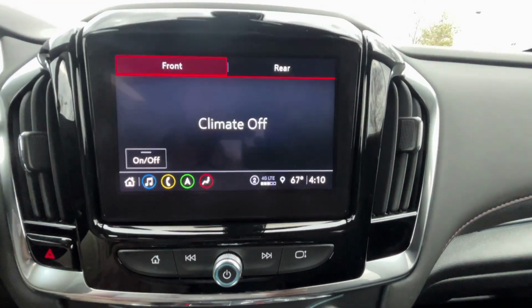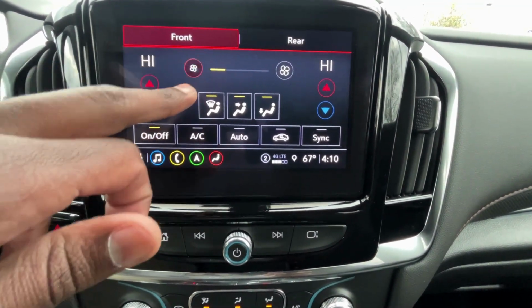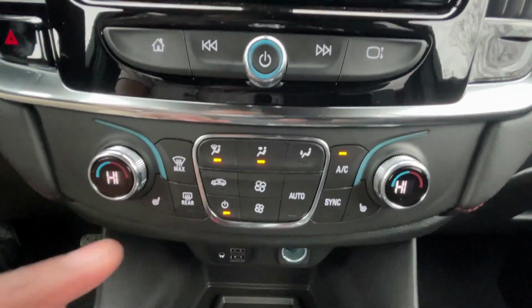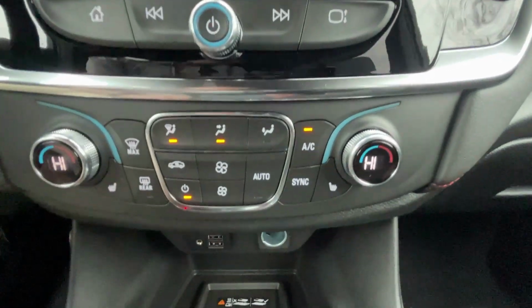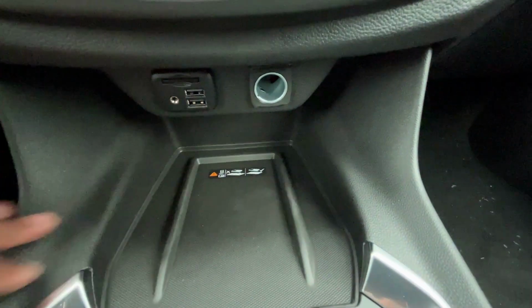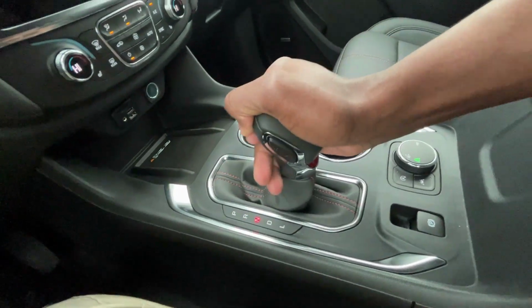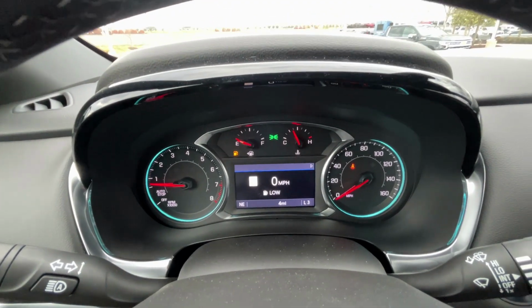Then we have dual zone automatic climate controls up front. Like I said, we have that rear control too, and then we can either set that here, or we can use the buttons and knobs down here, and then we have 3-stage heated seats for the driver and front passenger as well. Then USB ports, 12 volt aux input, wireless charging pad there, really good size. And then to shift that 9-speed, hit that lever here: reverse, neutral, drive, and then low gear, and you can manually shift there. And it'll show you a gear in that bottom right.